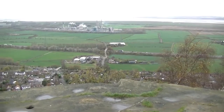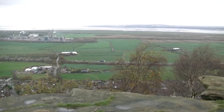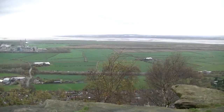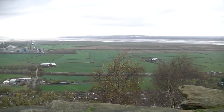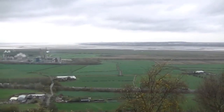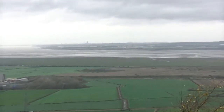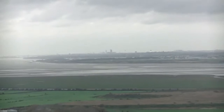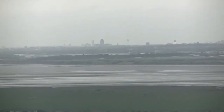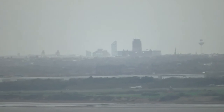So, in the distance, what have we got? Some ugly factories and chemical works. But over that way is the estuary to the River Mersey, and depending on how clear the weather is, quite prominent is the cathedral. It's on this side of Liverpool really, as opposed to the city centre.